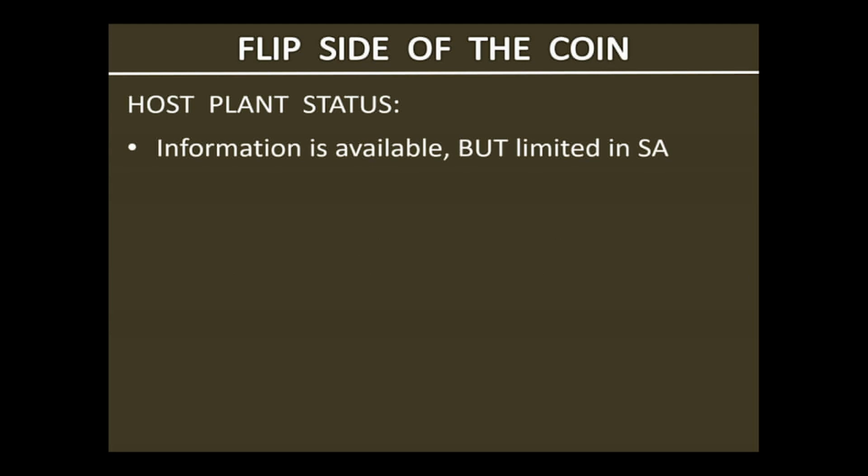So yeah. All right, so now let's get to the flip side of the coin, and that's host plant status. So what is the ability or the role of cover crops in hosting plant-parasitic nematodes and then either downregulating or upregulating those populations? The truth is that information is available on this, but it's very limited in South Africa. In fact, the information that I found is really from people that worked in this room. So there's probably more out there, but a lot of the host plant status screenings were done by Rinus, by Mika, and so forth.